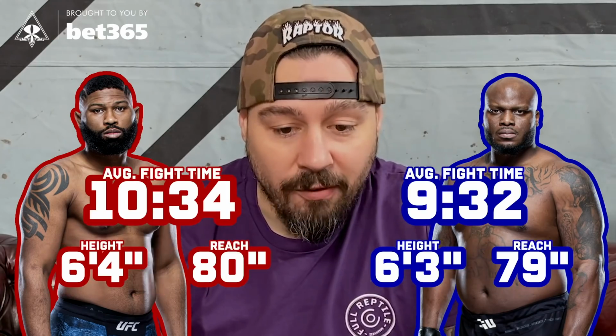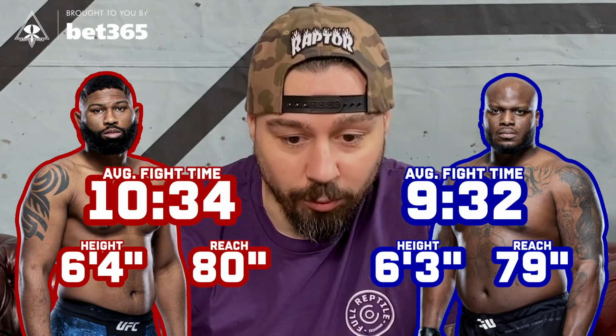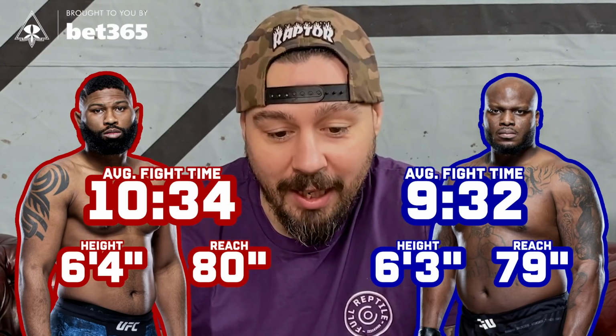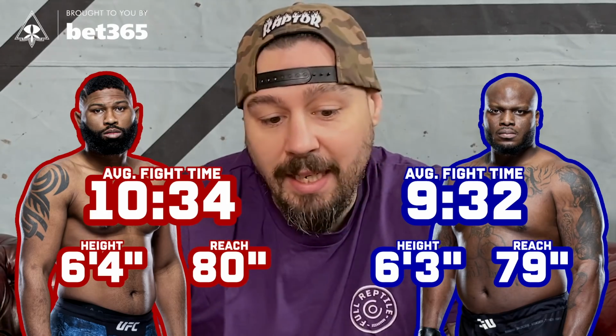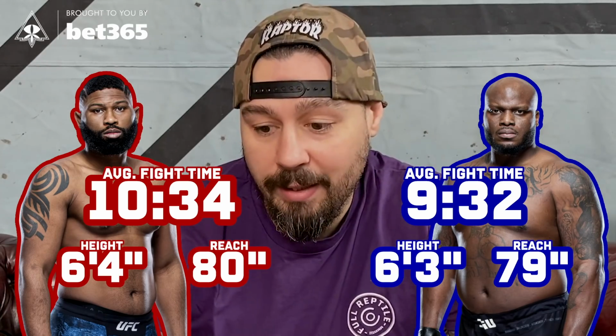So Curtis Blaydes on one side, considerably less experience, 14-2 and 1 no contest. 24-7 with 1 no contest for Derrick Lewis. Slightly less fight time for Derrick Lewis. He's an inch shorter. He's got an inch less in reach, but when you throw to connect like he does, you can make up for that additional reach disadvantage. As far as takedowns and striking goes, it stacks up exactly as you would expect.